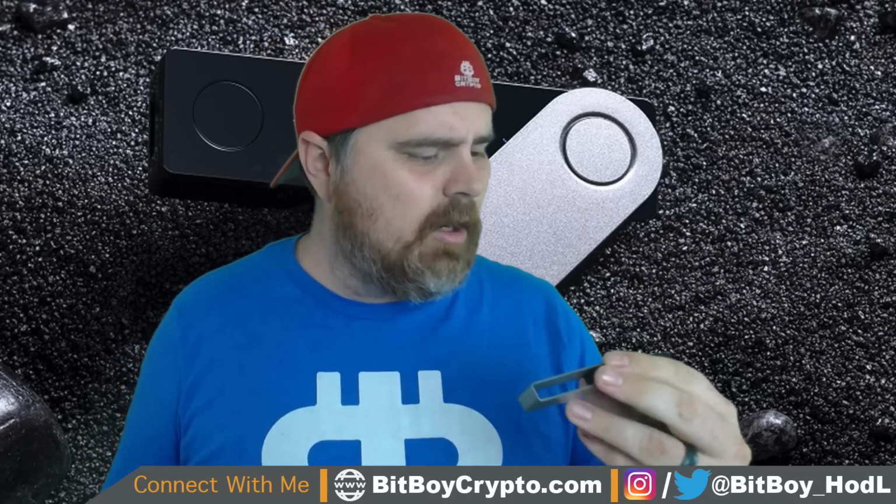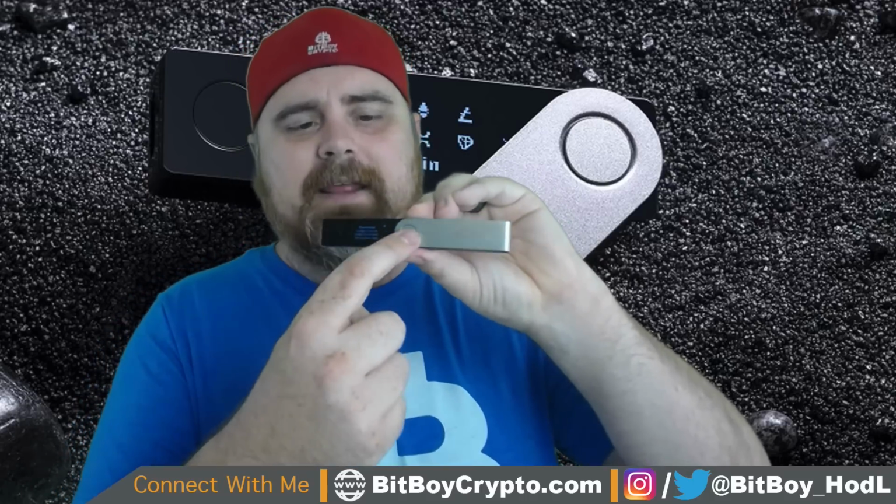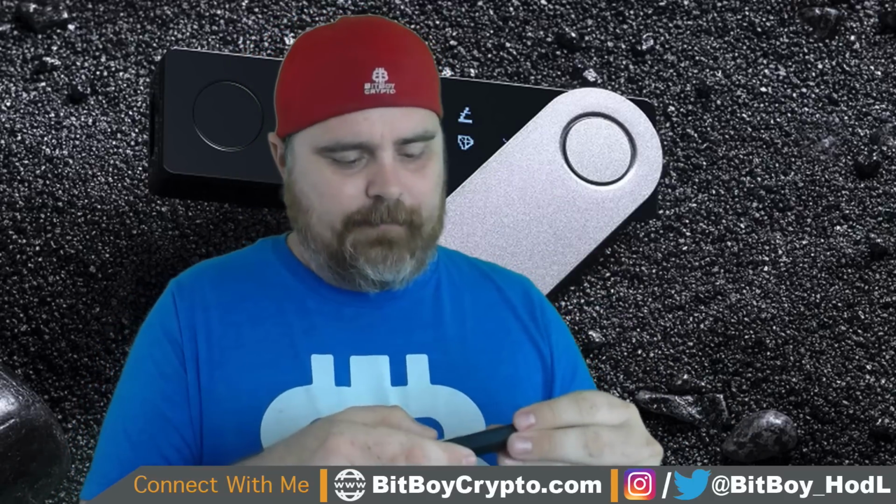So it's got a button on the left. The button is actually on the device, right here, so you just hold it right there. It says press the right button. Oh, it has two buttons. This is one button and this is the second button right here.